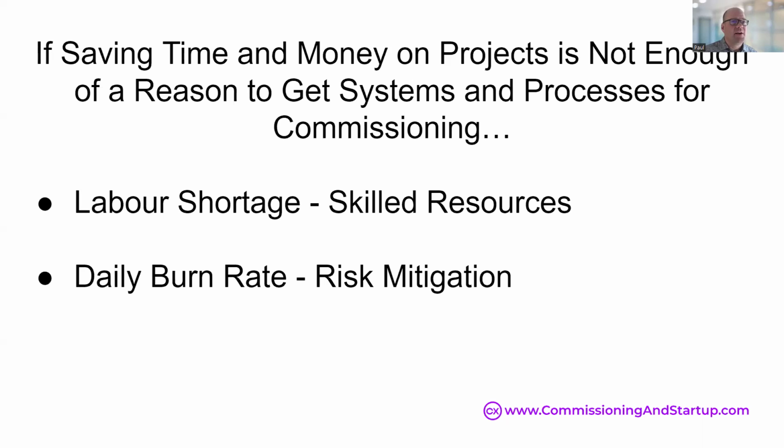When you're looking at some of these systems and processes for commissioning, your executive, of course, is going to ask, well, how much is it going to cost to upgrade from our spreadsheet processes? But that's not actually the right question to be asking. The question to ask instead is, how much is this going to save? Because these systems and processes are money-saving initiatives. They're not to be viewed as additional costs.